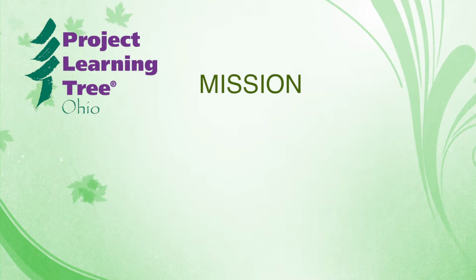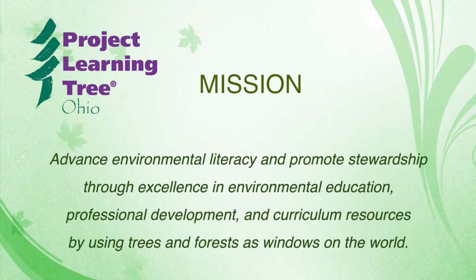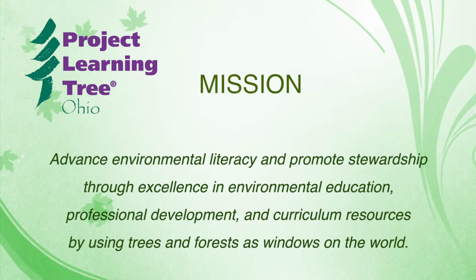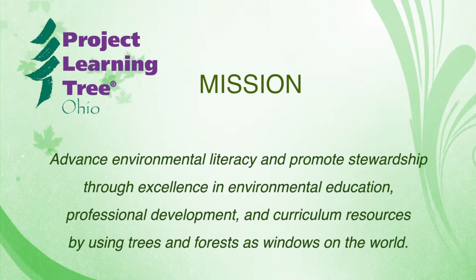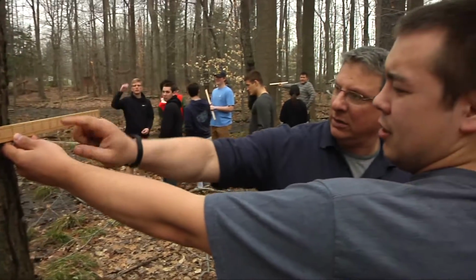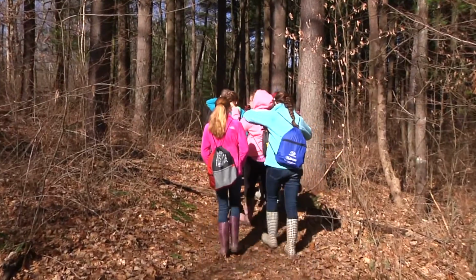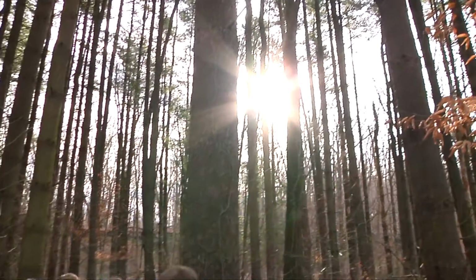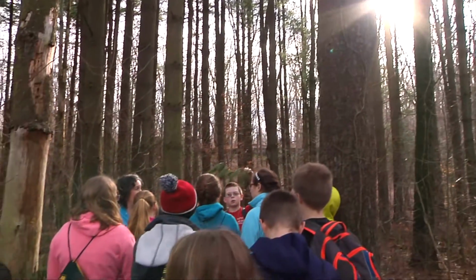The mission of Project Learning Tree Ohio is to advance environmental literacy and promote stewardship through excellence in environmental education, professional development, and curriculum resources by using trees and forests as windows on the world. PLT Ohio is committed to empowering the next generation with the knowledge and skills necessary to make informed decisions and take responsible actions to sustain forests and the broader environment.